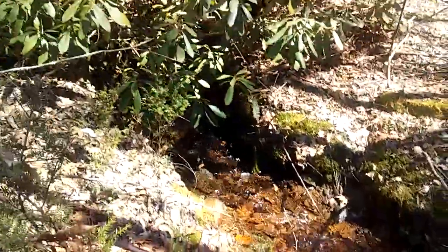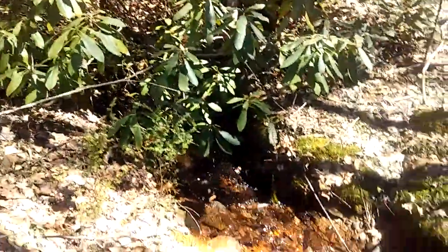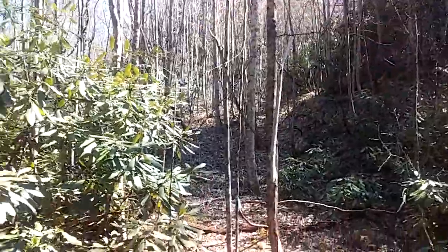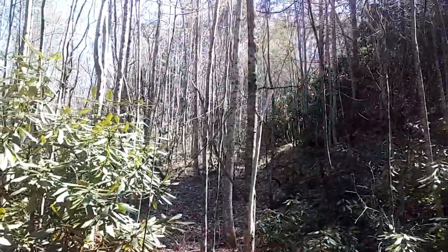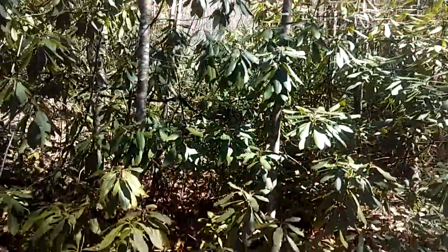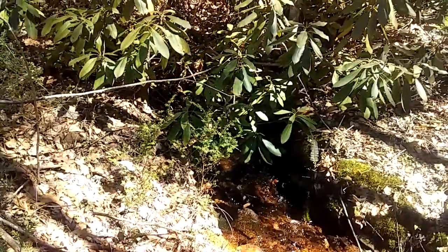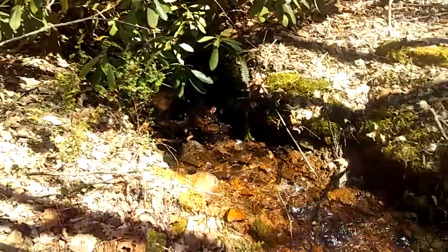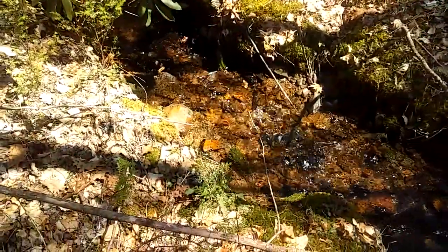The stream here forms the water source for the town of Murphy. Up the hill, so this is the drinking water for the town of Murphy. It goes into like a little path here. You can walk up there, but I'm not going up there because this is near the 1 mile point of the Grape Smuggler Trail. So here's the water source. Drinking water for Murphy.